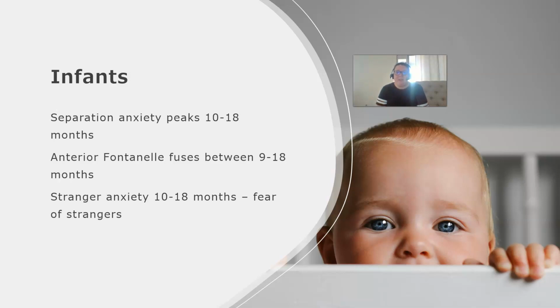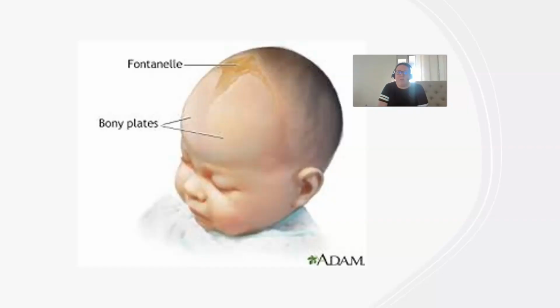Next up is the anterior fontanelle. I have a photo of it here. Remember we talked about in class how the cranium is really divided into plates, and these sutures connect them together and they start fusing between 10 and 18 months. So this fontanelle, this diamond-shaped fontanelle, this is the anterior fontanelle. There's a posterior fontanelle back here, but we never really care too much about that.